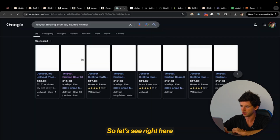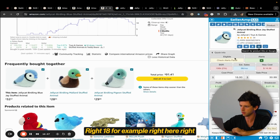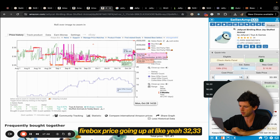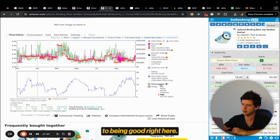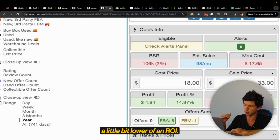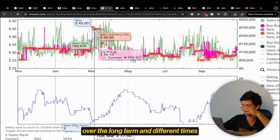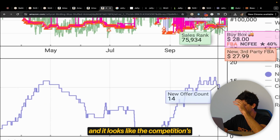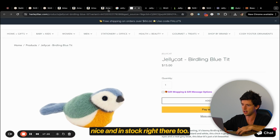Right, so let's see right here. We can see baby blue, 18. Boom, here we go. Okay, so we can see right there, 18, for example. Buy box price going up at like 32, 33, for example. And we can see pretty close to being good right here, but because the holidays are coming up, I'd definitely be comfortable in something like this, even though it has a little bit lower of an ROI. I can see it has sold pretty well over the long term, and different times when the competition's gone down a lot, the price has gone way up, and it looks like the competition's starting to go down as well here. And we can see this listing's nice and in stock right there too.